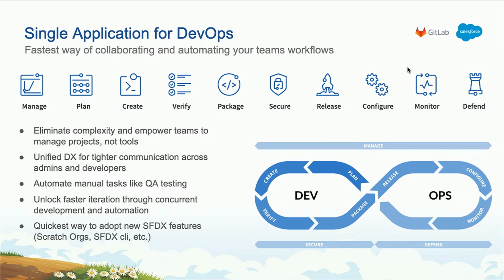And we'll see some of this live shortly. So what we hope to do, or what we are enabling teams to do, is eliminate the complexity and empower teams to manage projects, not tools. You're not stitching together various different components. You're not writing manual scripts. It's all under one roof, reducing the complexity. Manage your projects, not your tools.